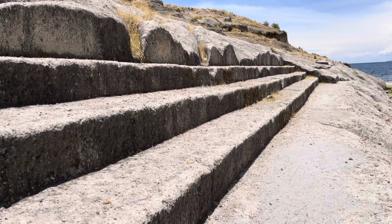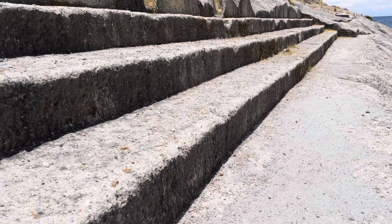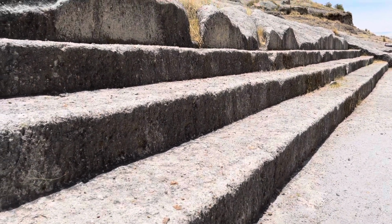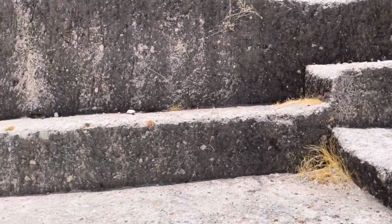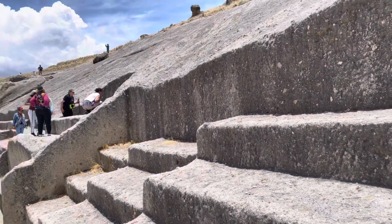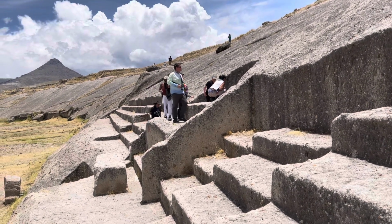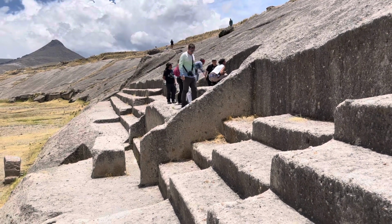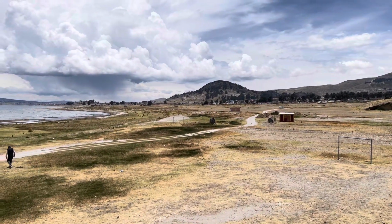Also the number 3 and the number 4 repeating itself. Here you see from this level 1, 2, 3, 4, or 1, 2, 3 steps. So most people think this was an ancient stadium, which is quite possible. But would this be where the people watching the celebration would be, and then the performance would be there by the lakeshore?